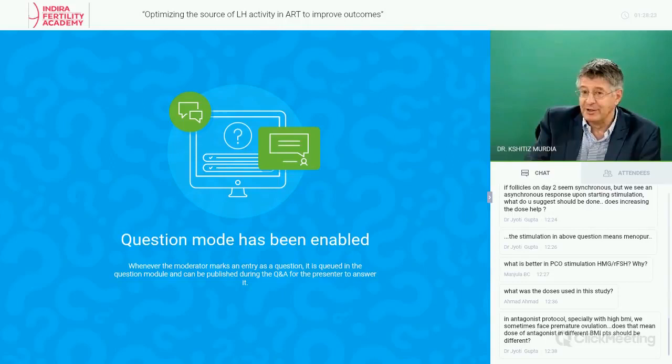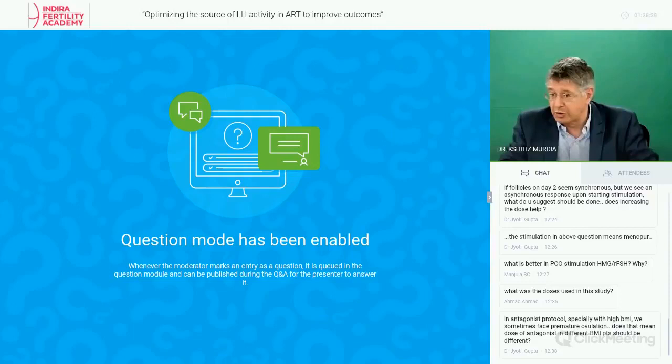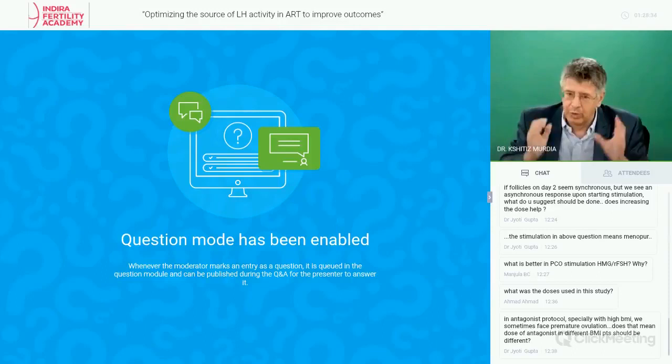If you have patients where you really want to do, even in a long protocol, some of them ovulate. If you have this sort of patients, it doesn't happen often, but it happens. And you want to get it right, try this progesterone protocol. She will not ovulate.